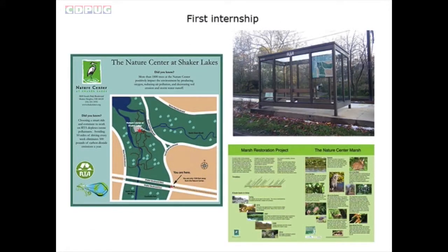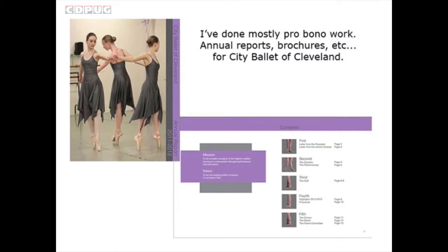When I was still in school, I got a graphic design internship at the Nature Center at Shaker Lakes, and that was really fun to immediately get to see stuff I designed out in the real world. The first thing I got to do was this map of how to get to the Nature Center from the RTA stop, and it was fun to actually see my map at an RTA stop.